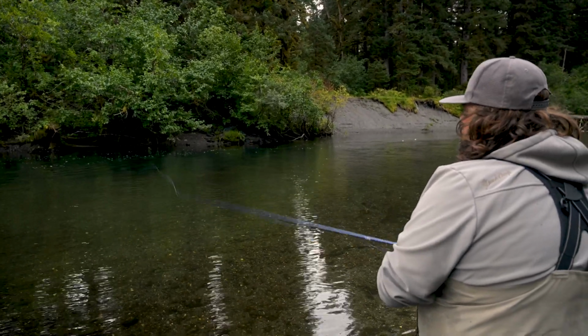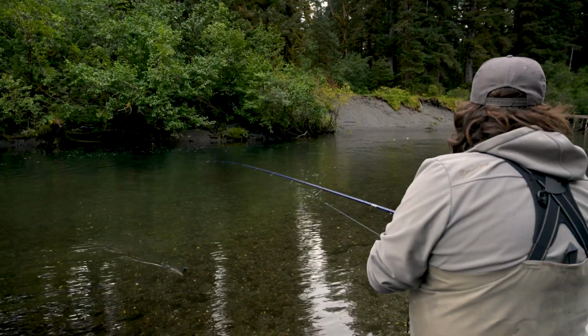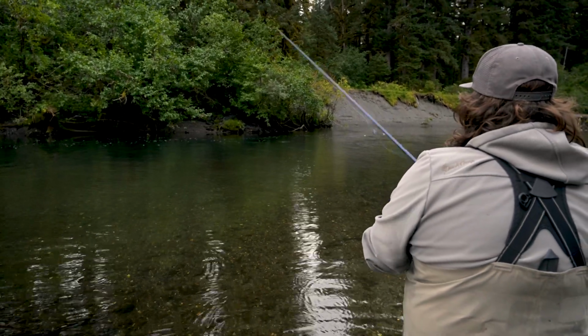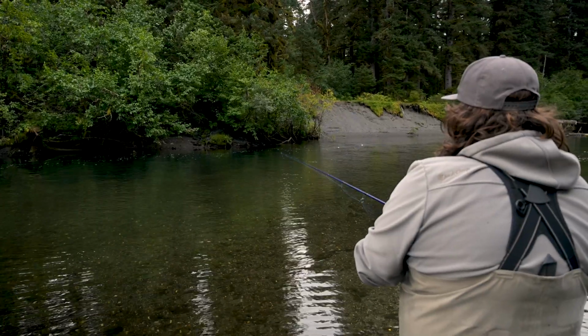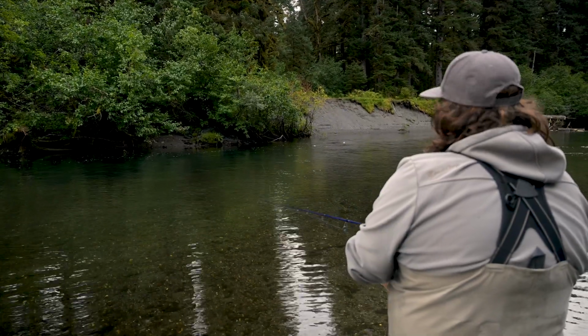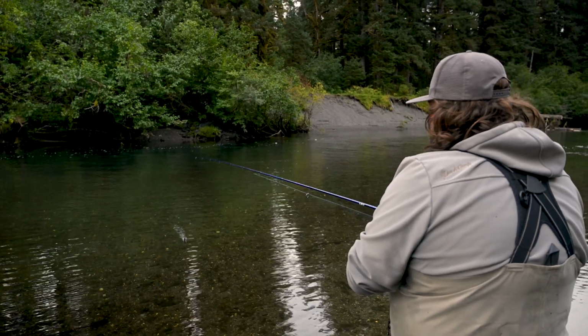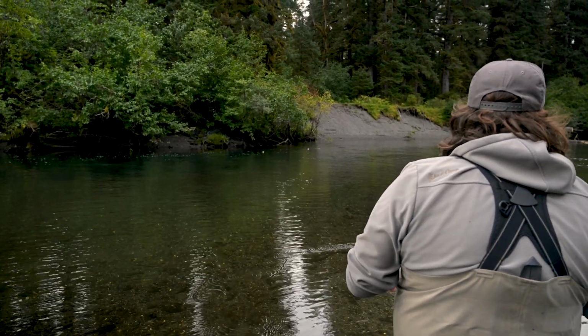We're just gonna change our retrieve, and if you get one where a fish appreciated that, great. Do the same thing. If you get no feedback at all, change up your retrieve. Faster, slower, bigger lifts, smaller lifts.